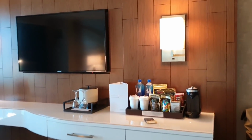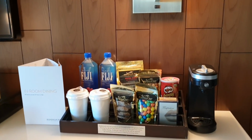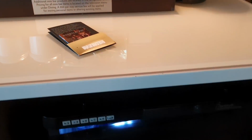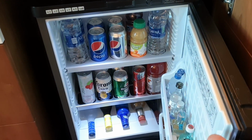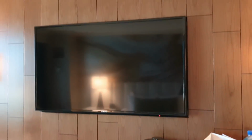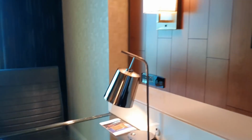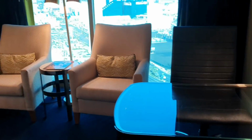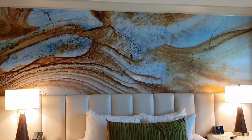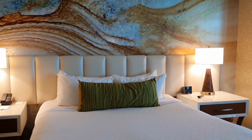And moving over here. Now, these items clearly are all chargeable, so I wouldn't go there. Same as this. Normally 30 seconds and you're charged. Bit more storage space, nothing in there. Standard sort of TV, 42 inch or something. Work area, two chairs. The bed looks very, very comfy. I do like the design behind it, actually. I've yet to sleep on it, but it does look great.